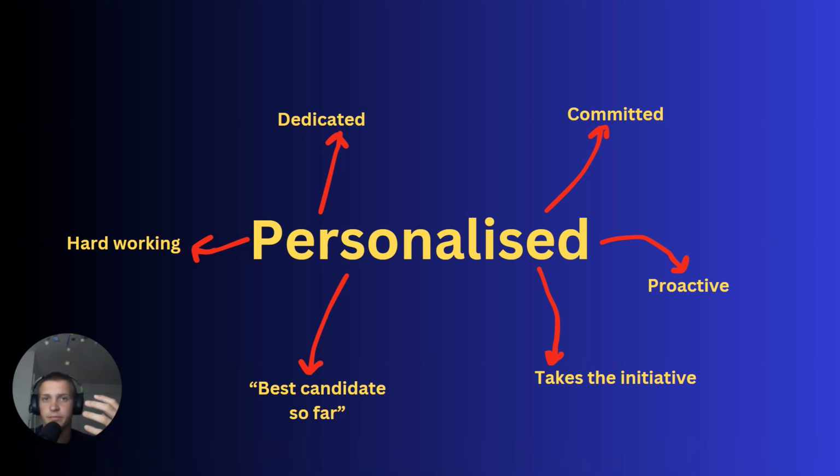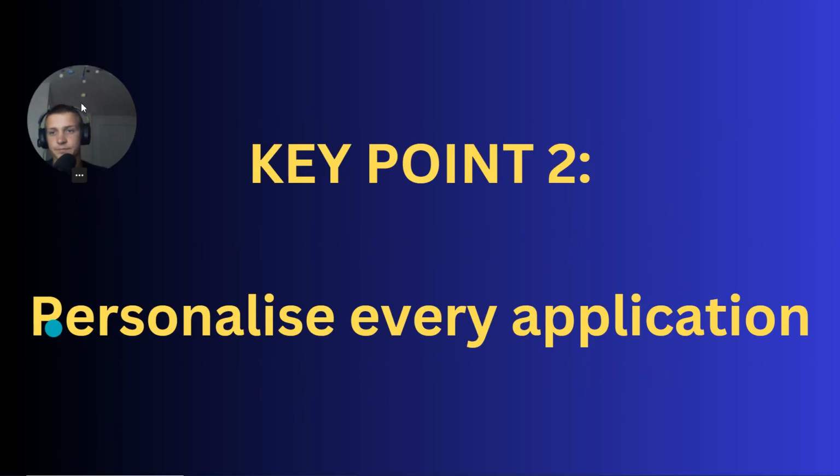Like, as I said, there's hundreds of people applying, thousands of people applying to these degree apprenticeships. You have to be the person who stands out. Okay, you have to have such a personalised application. It shows you take the initiative, shows you're proactive. The recruiter, instead of thinking, oh, this guy was better, they're thinking, best candidate so far. That's literally the words you want to be aiming for. That's what you want the recruiter to think when they look at your application. Best candidate so far. Okay? So key point number 2. You've got to personalize every application. Copy and pasting doesn't work. Okay?